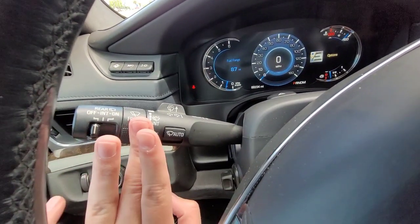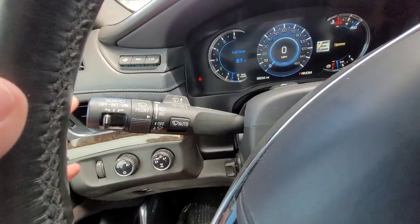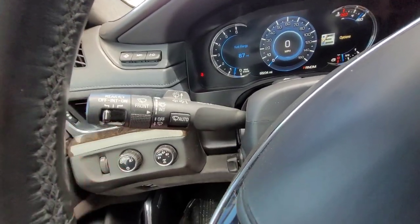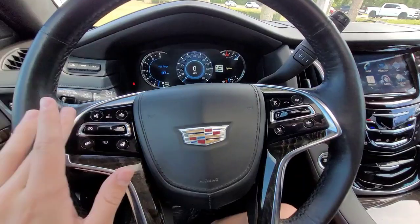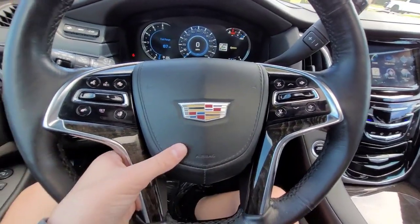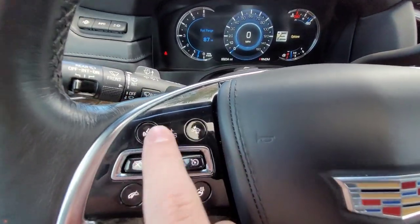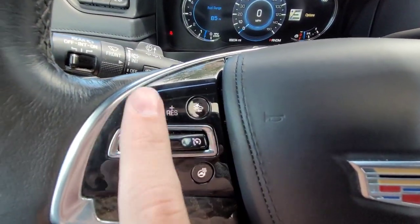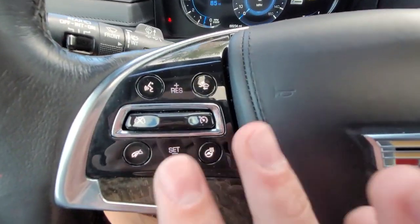To turn your high beams on when your headlights are on, you can push it here and flash your high beams like that. Looking at the controls on the steering wheel itself, you got a very, very nice horn button. I'll give you a listen. Just like that. Over here you have your voice control here and your call decline here.